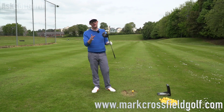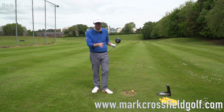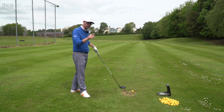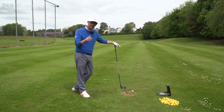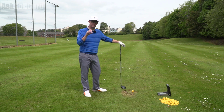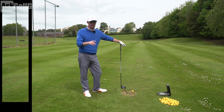Right, number 1, this one is so key, and I see this certainly with male golfers who come for fits. It is not a long driving competition. There you go, I've put it out there. It's not a long drive competition. I see this guy coming for a fitting so often.